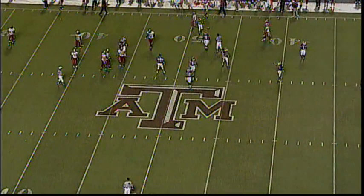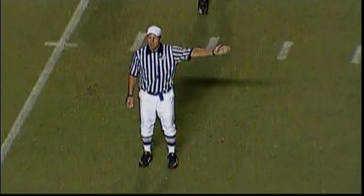The ball, and now there is a flag down where that ball was thrown. Now, Ruffin, remember, watch this on the replay. They call it Ruffin on Vaughn.